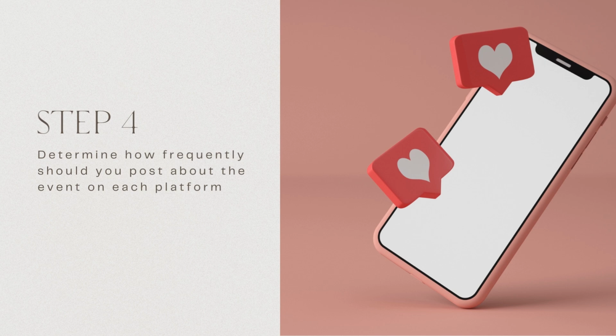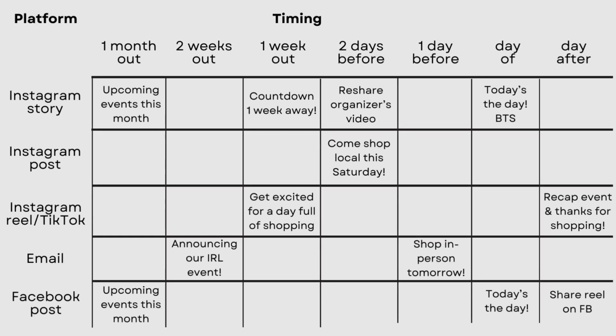How frequently do we want to post about the event on each platform? So with that, what I think would be fun to do is to take a look at an example, and this example is actually the strategy that I used for my last event that I held in March. So here on the left-hand side of the screen, you can see all of the platforms I'm posting to, and then along the top, you can see the timing of each. So let's quickly go through this.